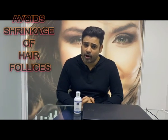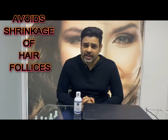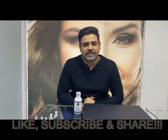It is further treated with aloe juice, glycine and glycerin, which helps to keep the hair follicles in a better hydrated form, and this avoids shrinkage of the hair follicles and promotes hair growth. Anazoom serum is one of the best hair products for one and all for beautiful scalp and hair.